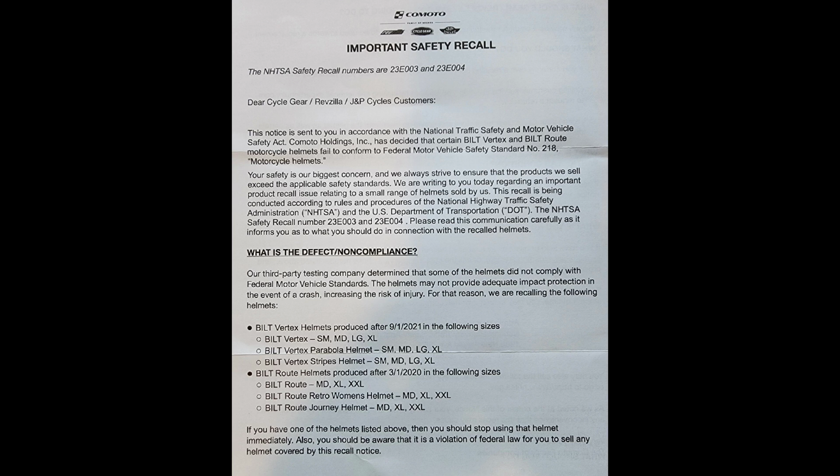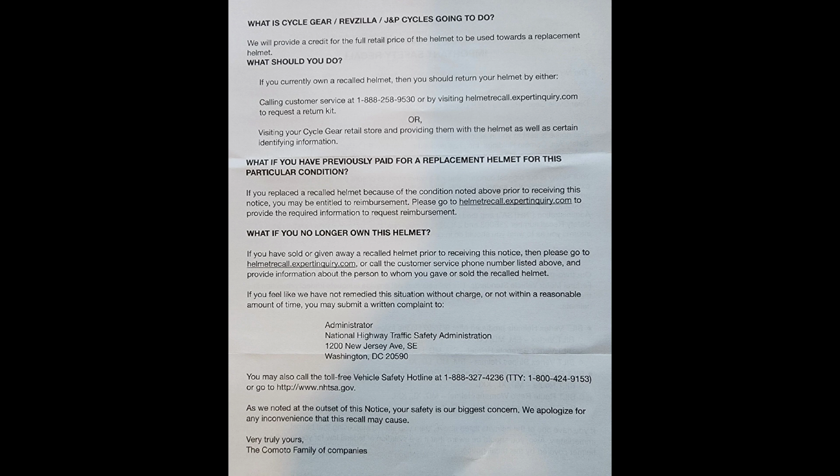As you can see from the recall notice, the LS2 Valiant 2 helmet is not part of the list down below. So the recall notice simply states that a third-party testing service deemed some of Bilt's helmets did not meet safety standards. So luckily, this helmet, or our helmet, is not included. So safe travels, and here is the rest of the helmet review.